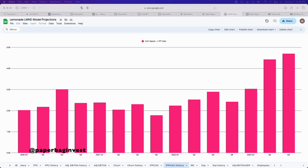This could also be jumping and spiking in the last couple quarters simply because Lemonade is trying to target more renters insurance and more pet insurance customers, which are going to be less competitive markets than, say, an auto insurance or home insurance market. So you don't have to compete as hard. You're not spending as much, because there are just fewer other people throwing ad dollars at those same customers.